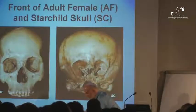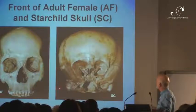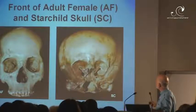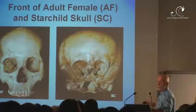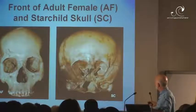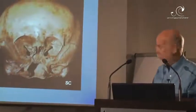You'll be able to see it when you come up closer. But anyway, take my word for it. A complete difference there. There are no sinuses under here, as you will see in another slide. So we're already into some really significant differences.